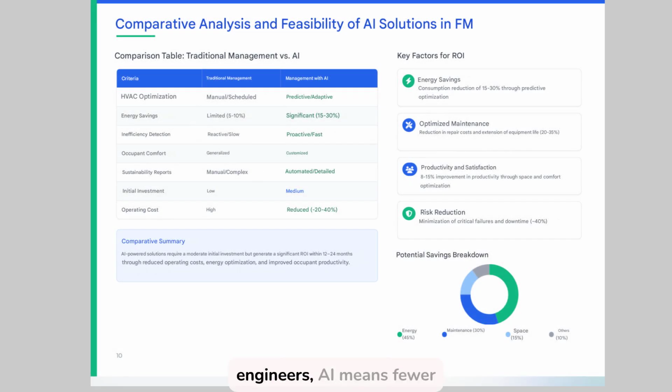Ultimately, for engineers, AI means fewer problems and more reliable planning, and for financiers, it means concrete data, real savings, and more efficient and sustainable operations. All of this demonstrates that AI is not simply a technological expense, but a strategic investment that is already generating real benefits in buildings that have adopted these solutions.